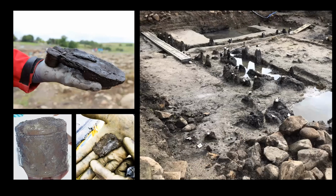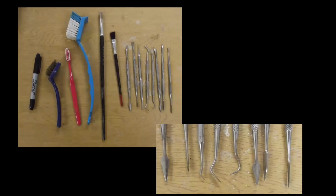And I use a collection of rather simple tools. These are the tools that I use across the conservation, so both for metals and for the organic objects. I would never use a wire brush on, say, a wooden object, but the toothbrush, especially if it's a big object, paintbrushes if they're more delicate objects, like the writing tablets.